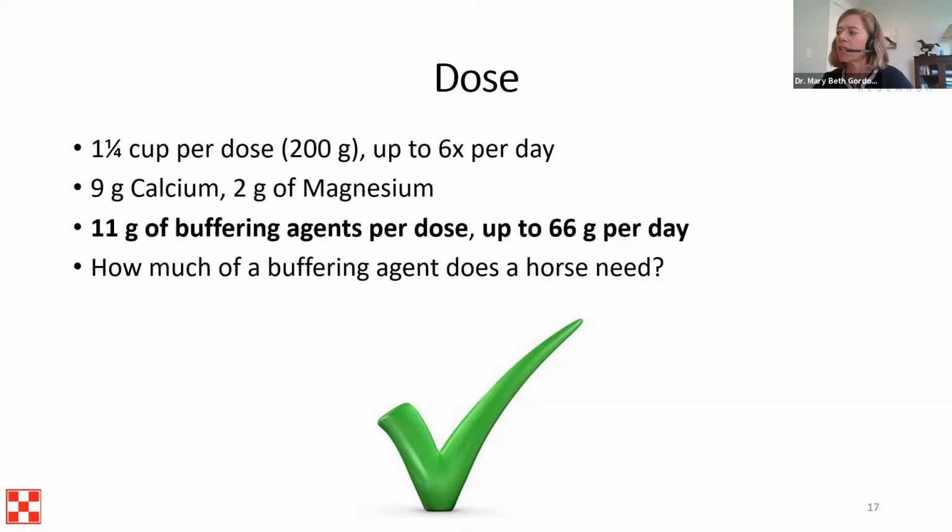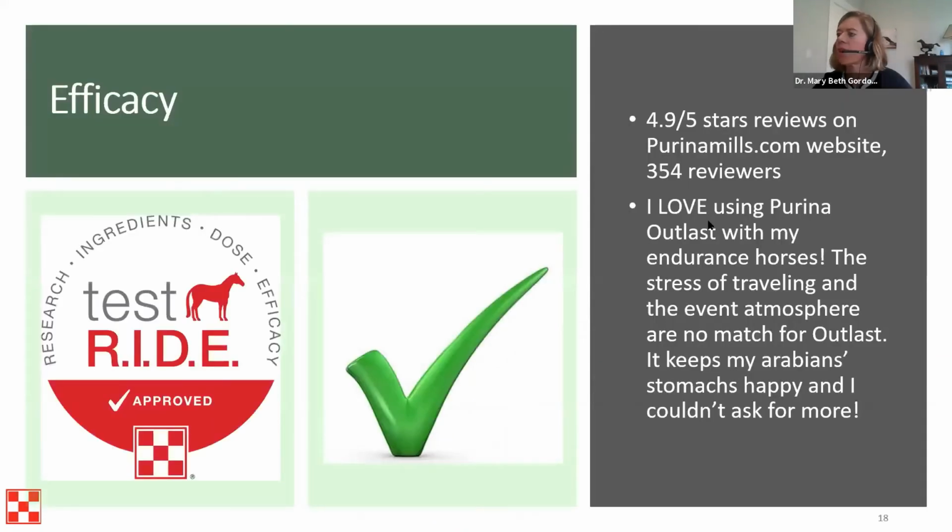How much buffering agent does a horse really need? That's work we did with Dr. Frank Andrews at Louisiana State University to show how much we needed to buffer the horse's stomach and do a good job at it. So I feel good about that. Passes the test ride for dose.